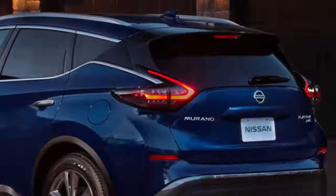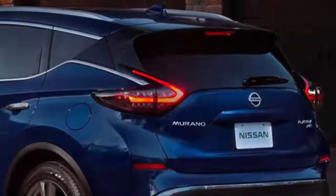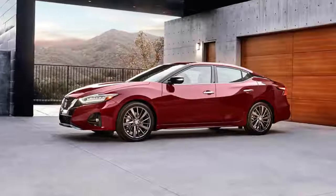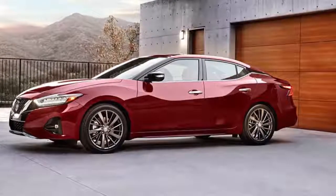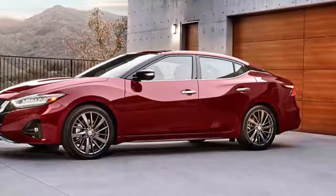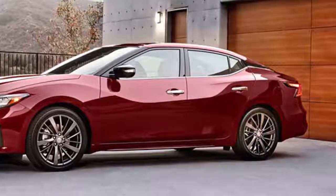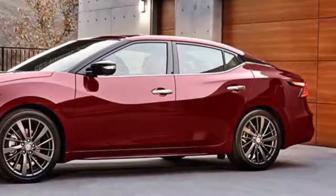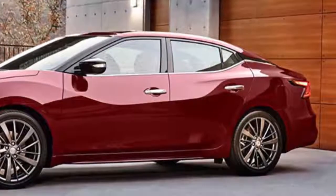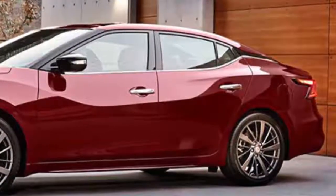Inside the 2019 Murano, not many changes reside. New leather options along with three new interior shades, dark wood tone, light wood tone, and metallic, are offered. All 2019 Muranos are equipped with Nissan's rear door alert and intelligent driver alertness safety systems. The current generation of the Murano is not offered in the UAE or GCC, but the Maxima should show up in a few months.